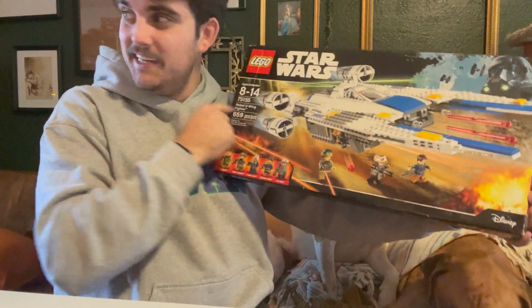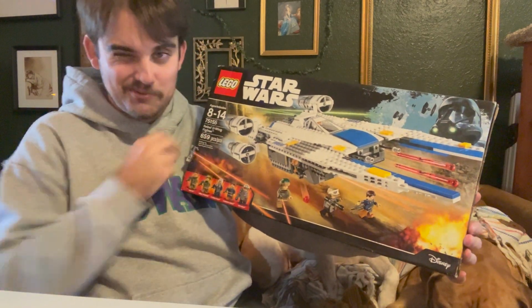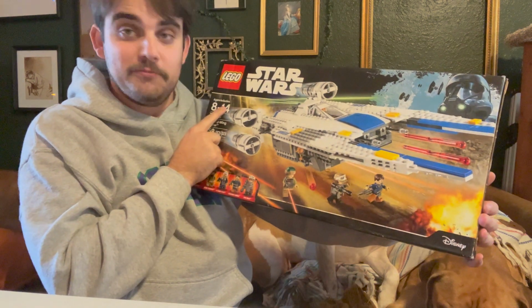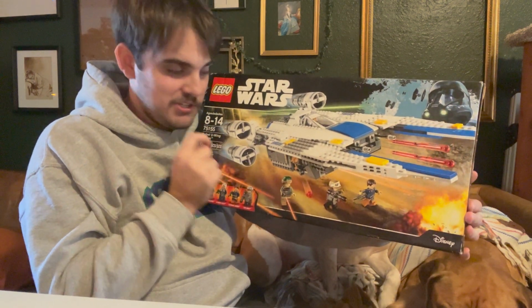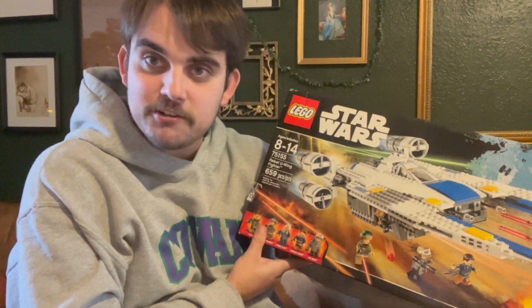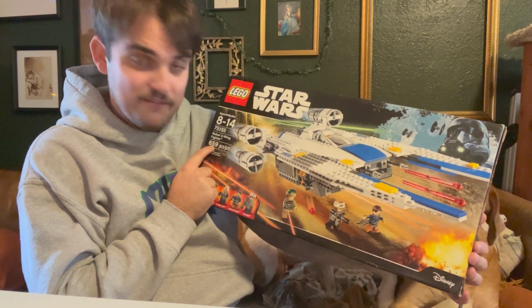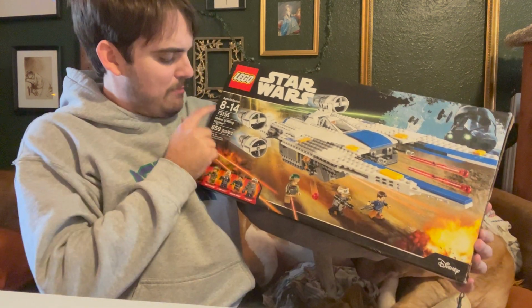Ages 8 to 14, which I think is the oldest set. Obviously, I think we had one that was 9 plus, I think it was the X-Wing, and then the other two were 8, but this goes all the way up to 14. You can be a freshman in high school, and this can be just maybe a little too hard for you. It is over 659 pieces, which I don't know what my record is, I think 500? I'll check the other boxes later. It is the Rebel U-Wing Fighter.